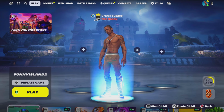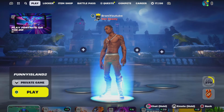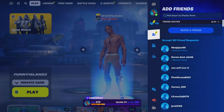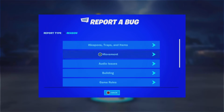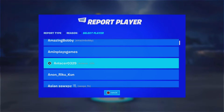to do this and this and that, that if you go to your text chat and you enter the word pickaxe in the text chat, and press enter, and if you go to your reporting and feedback, and go here, report a bug or player island, if you do this, supposedly it's gonna give you a pickaxe, a skin, an emote. Guys, no. Stop falling for those videos, guys.